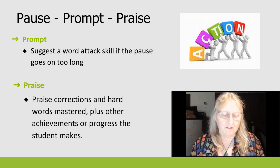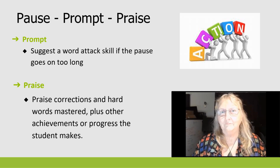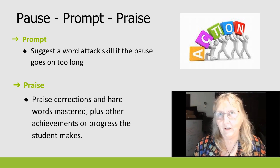What sound does it start with? What's the beginning sound? What's the end sound? What word would fit in there? If you read to the end of the sentence and tell, then have another go.